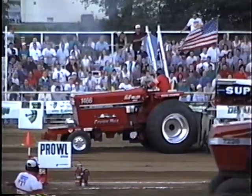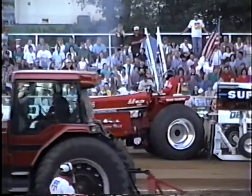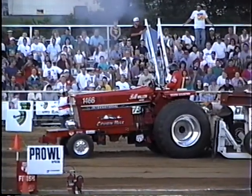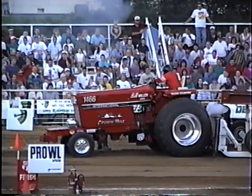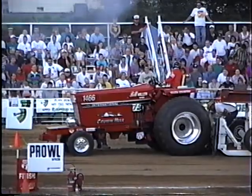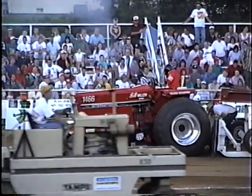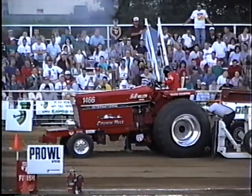That was Bill Miller, the cruising mule. He had a good run here today, and he had to shut her down because he was getting awful close to that out of bounds line. Again, the tractor must stay in bounds. The sled can touch the out of bounds line if it wants to, but the tractor itself must stay in bounds. And he thought he was getting a little close and had to shut her down.